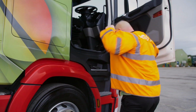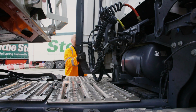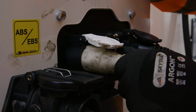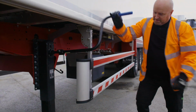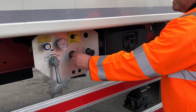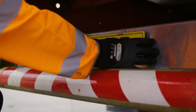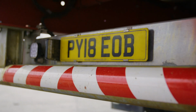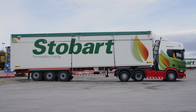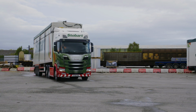Andy now has to do a few things to fully connect the trailer. He has to connect the hydraulic pipes and electrical lines. This means everything on the trailer can now be controlled from the cab. Andy then winds the trailer legs up. He turns off the trailer brake and fits the number plate onto the back. It's then back into the cab to test that everything's all attached. Brilliant! That looks a lot more like a lorry now.